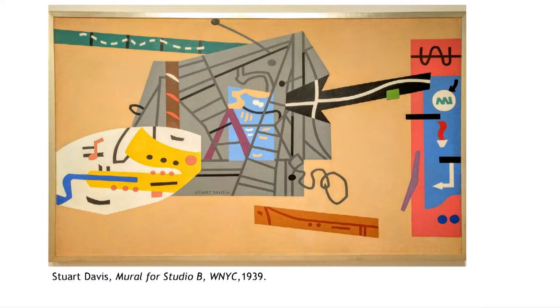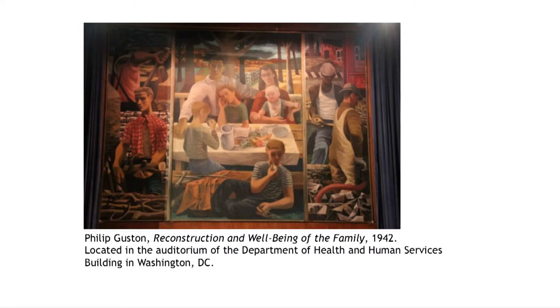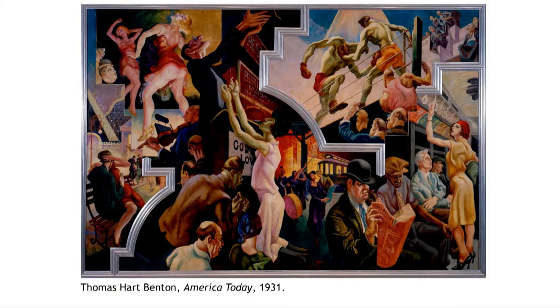And actually, if you take Thomas Hart Benton, who comes next, this is Philip Guston. This is Philip Guston working at a mural in Morelia, in Mexico, for Siqueiros. This is Philip Guston in a post office, if I'm not mistaken, in the Department of Health and Human Services in Washington. This is Thomas Hart Benton, and this is also very early. So the aesthetic divisions here are not according to party politics, not according to any other thing. Benton was the so-called reactionary regional painter, but he was having a lot of fun.